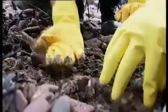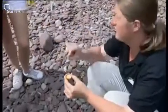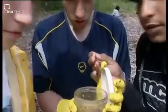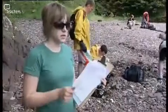Dab of paint on the back of the sandhopper, okay? And then you need to drop them back into the seaweed where you caught them from, and you need to count how many you're painting. Mark it on its back. No, that with your hand. Don't be silly. No, but it actually might be easier.